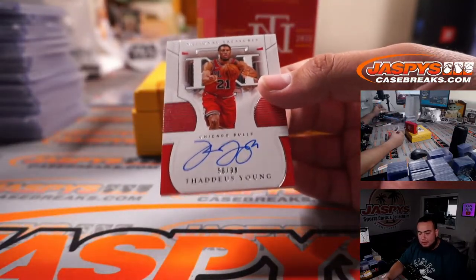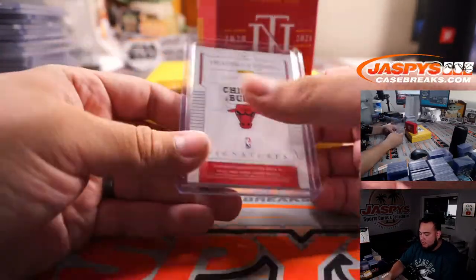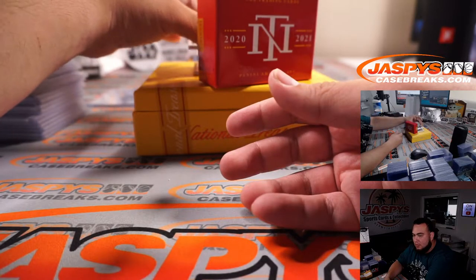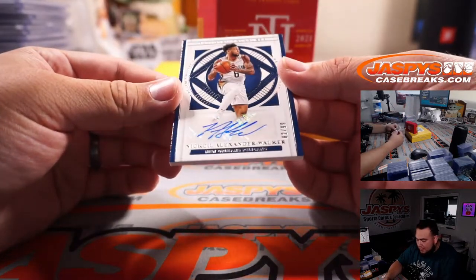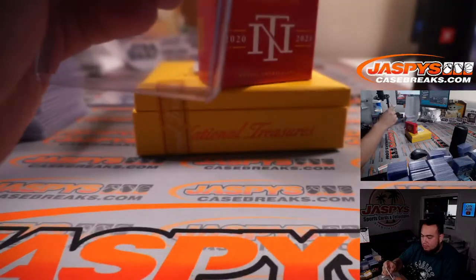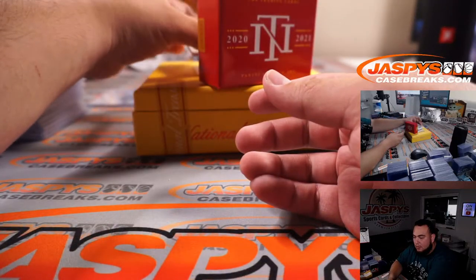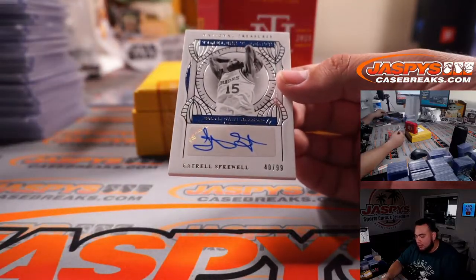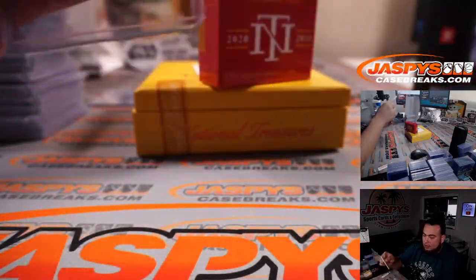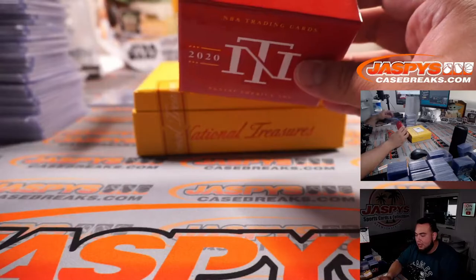Thaddeus Young to 99. Bulls. That's Nick Stover. We have Alexander Walker, 82 out of 99. Pelicans, Dimitri. We have Latrell Sprewell for the Warriors. Golden State Warriors going to Sean Maddox. Last one actually is a redemption.